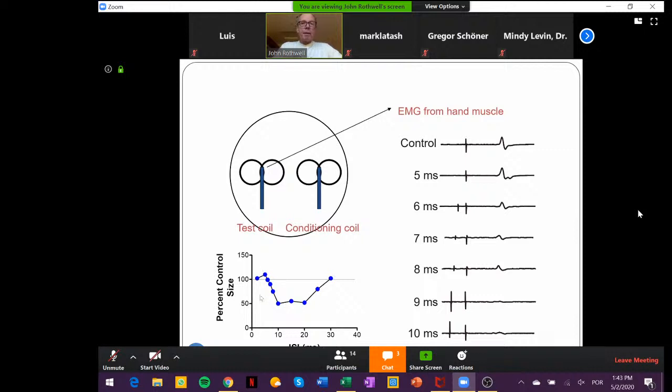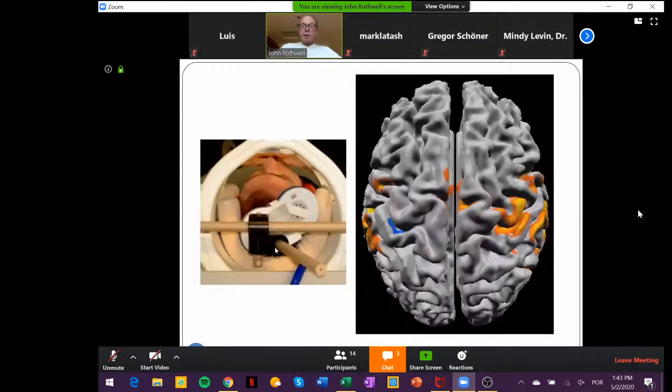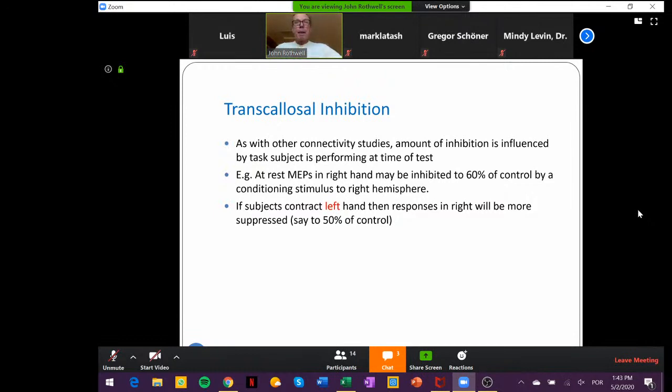You can plot a little time course of this, showing the interval between the two stimuli, and you see the effect is maximal at around 10 milliseconds, and it lasts for 10 milliseconds or so. We refer to that as transcallosal inhibition. Again, just remember, as with other connectivity studies, the amount of inhibition you see changes when people do different things. So, for example, at rest, MEPs in the right hand may be inhibited to 60% of their control value by a conditioning stimulus to the opposite side of the brain. But if you are contracting the left hand, then the responses will be more suppressed.